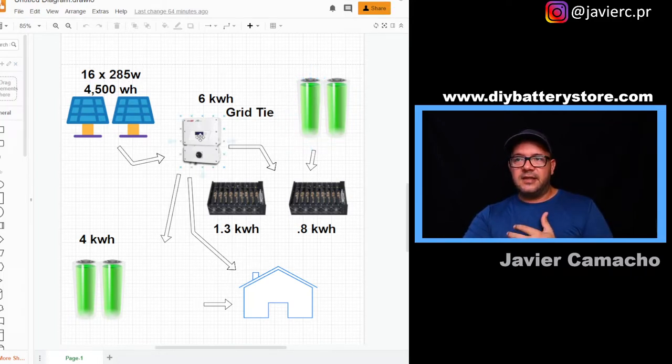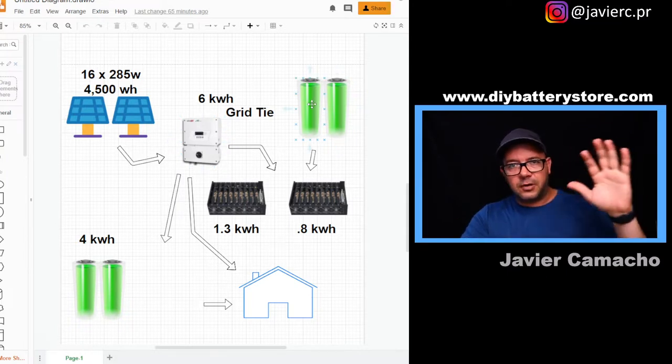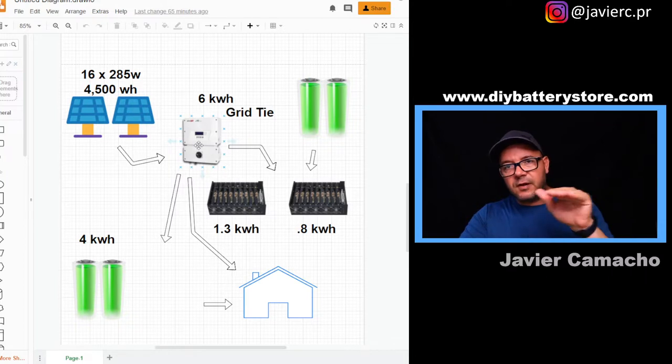Okay. The inverter that I want to use is going to be a grid-tied inverter. I already have one on order, which is the LVX6048. I already mentioned this in my last video. That inverter is going to allow me to keep this battery at full capacity without using it. It's going to use the energy from the panels, synchronize with the grid, and power my crypto mining rigs.